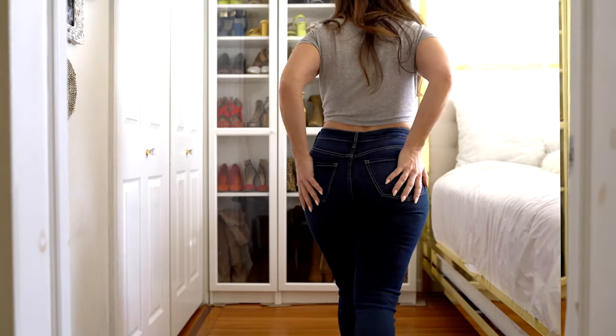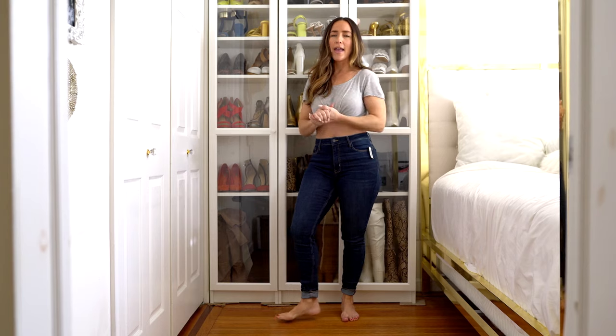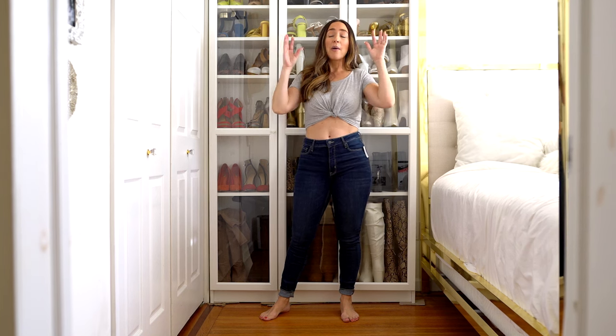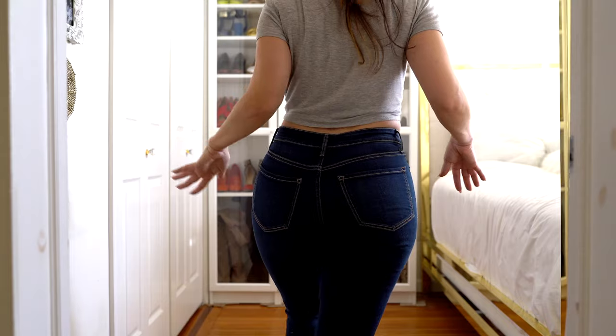This dark wash is one of my most favorites, and I love that they're not distressed because I feel like these could be dressed up or dressed down. I feel like they're just a more elegant pair of jeans as opposed to something with a rip in it or a frayed hem, etc. These are just so good. If you watched my denim video in the past, these are very similar to the J.Crew jeans, but at a much more affordable price. I literally have nothing bad to say about this pair.